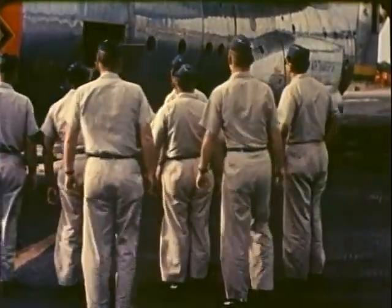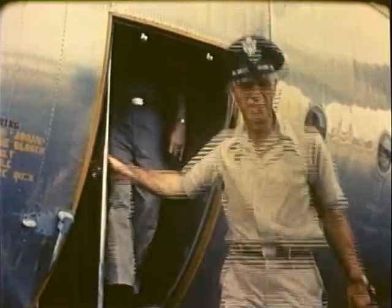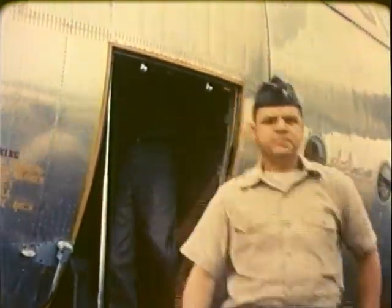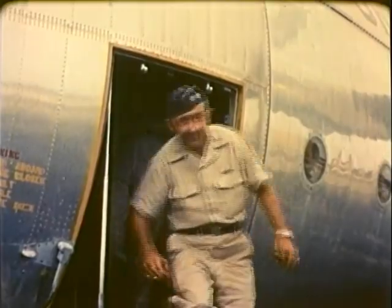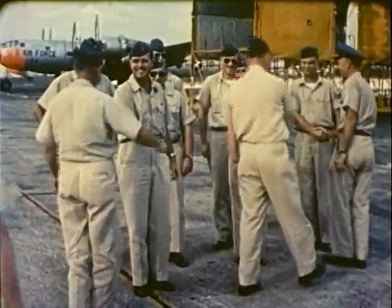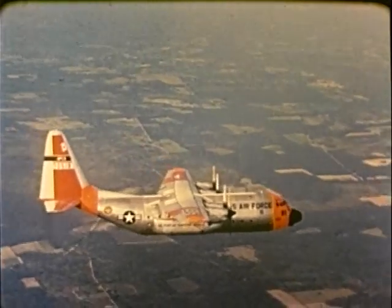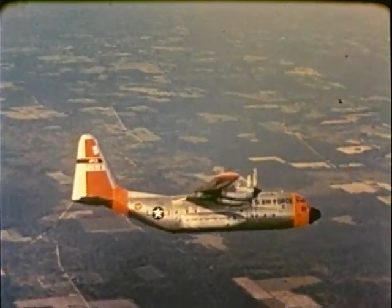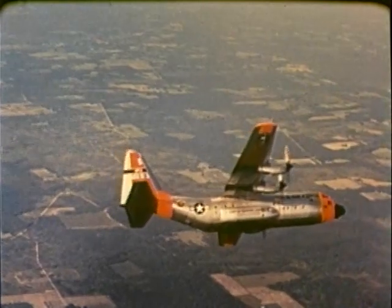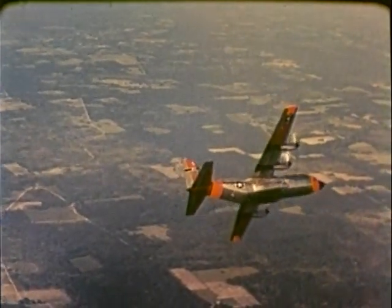To ensure proper support and operation, an inspection team arrives along with personnel replacements. Helicopter pilots who will shuttle supplies, laboratory technicians, ground station operators and maintenance men. Meantime, as the survey aircraft fly back and forth across the project area, a constant flow of reports and data goes back to Turner.